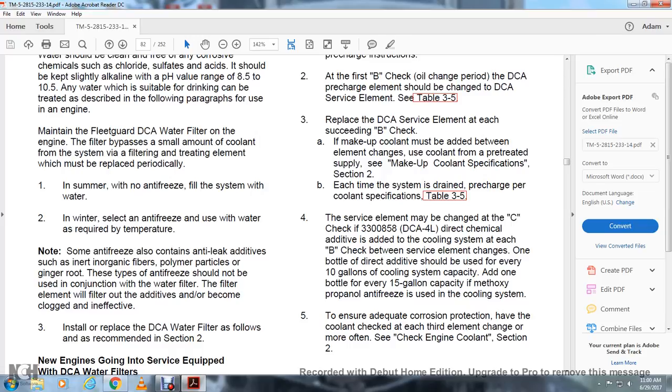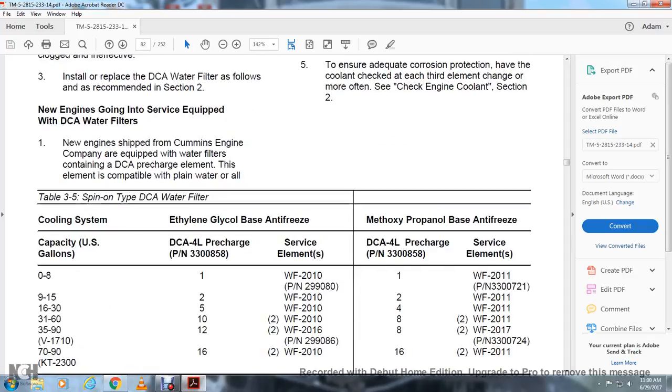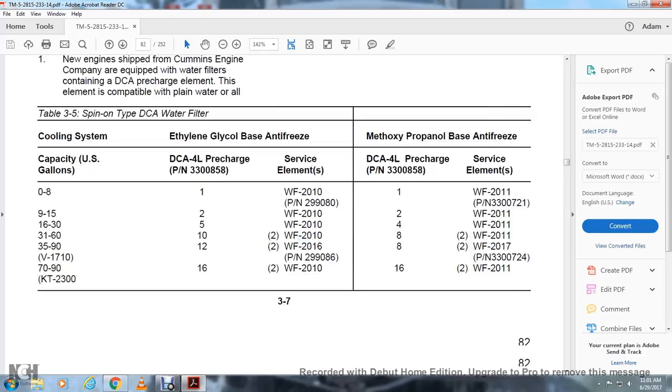One bottle of the additive should be used for every 10 gallons of cooling system capacity, and one bottle for every 15 gallons of capacity for the methoxypropanol antifreeze cooling system. To ensure adequate corrosion protection, check the coolant with every third element change, or more often, checking engine coolant per section 2. Table 3.5: spin-on type DCA water filter, cooling system capacity in US gallons, ethylene glycol base antifreeze pre-charge and service elements, methoxypropanol base antifreeze DCA4L pre-charge and service elements.